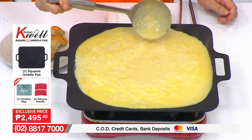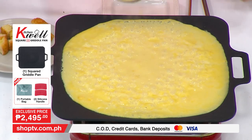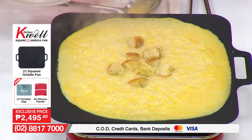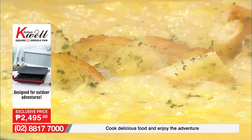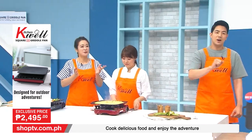We have some corn soup for us. This is available because it's not just a circle one, this is a square dented concave squared griddle pan. Absolutely, look at that. It's coated with titanium, so it's not gonna stick to the pan. We're gonna add pieces of garlic bread. Oh no, Chef John, don't do this. This is too beautiful. Oh my goodness. Look at it bubbling. It's not spilling anywhere, which is fantastic. All right, so let's move on.